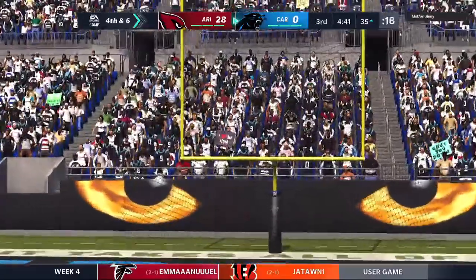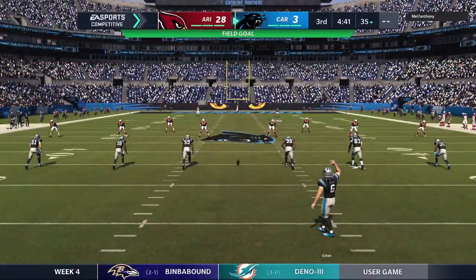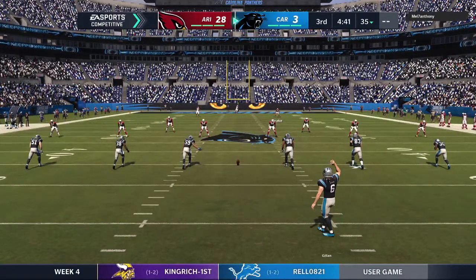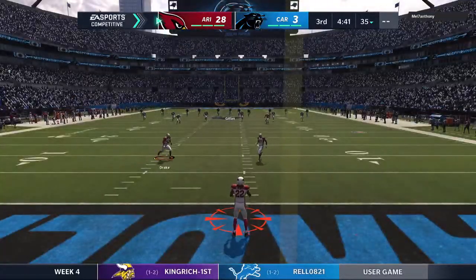And his kick is absolutely perfect. And that drops the deficit from 28 to 25. I'm kind of surprised they kicked the field goal. I guess you get some points, but this deficit, third quarter, I don't know.